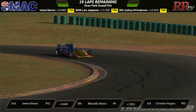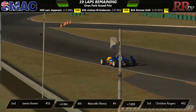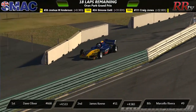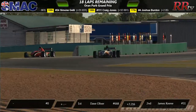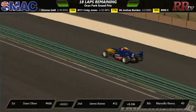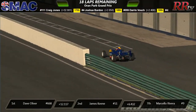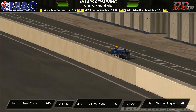He'll probably, when these other cars come in, come back in just behind James Keane, who now comes into the pits, and Dave Oliver is staying out there for another lap. So James Keane entering the pits now. We'll see if he can come out in front of Leighton Fine and Marcelo here.